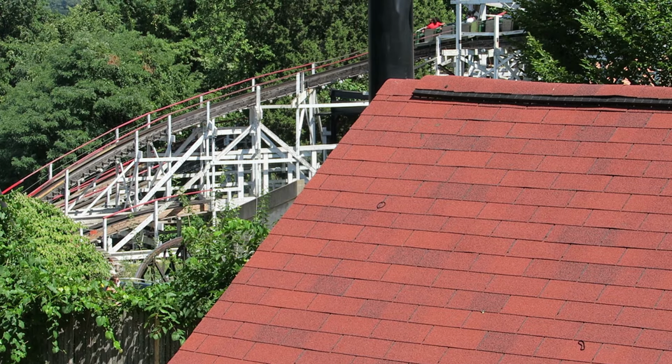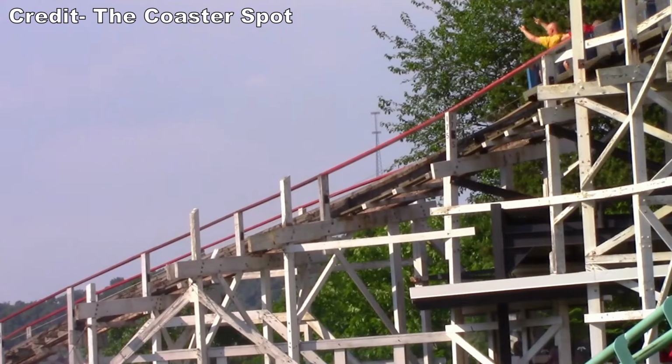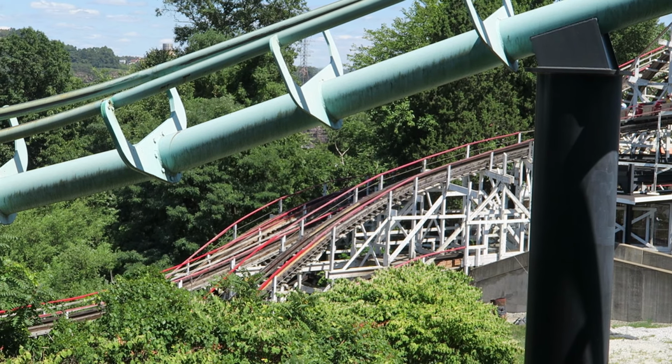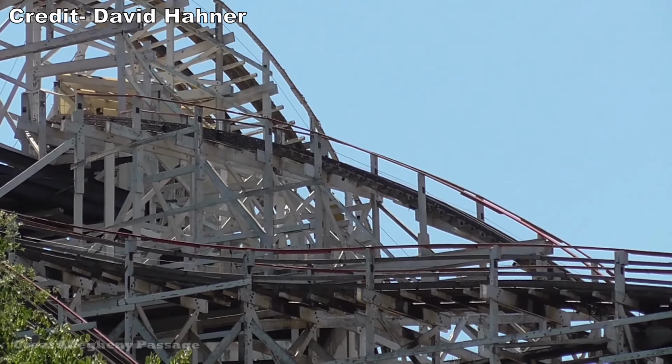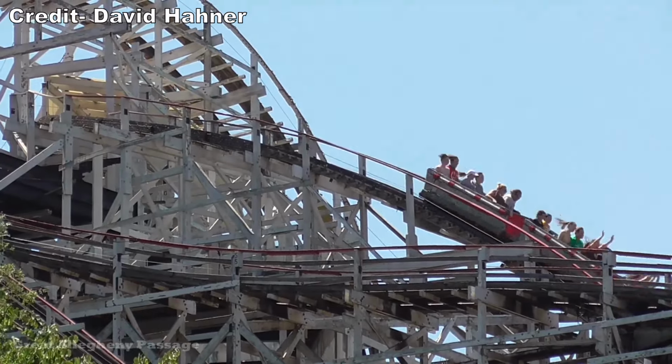The first one is roughly 70 feet, or 22 meters in size. And this is my favorite element on the ride in the back car. The drop begins by curving left. This offers good laterals, especially in that back car. Then the drop straightens out and sharply plunges down the ravine.